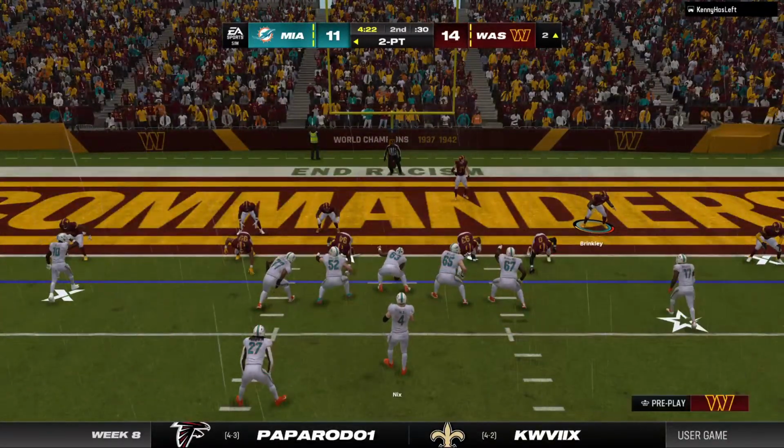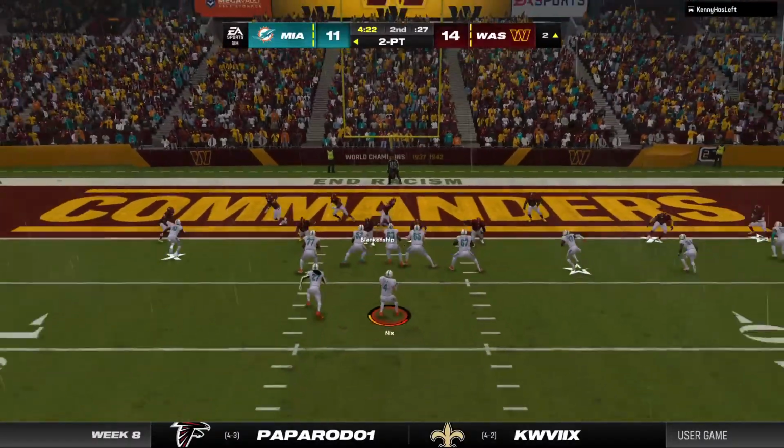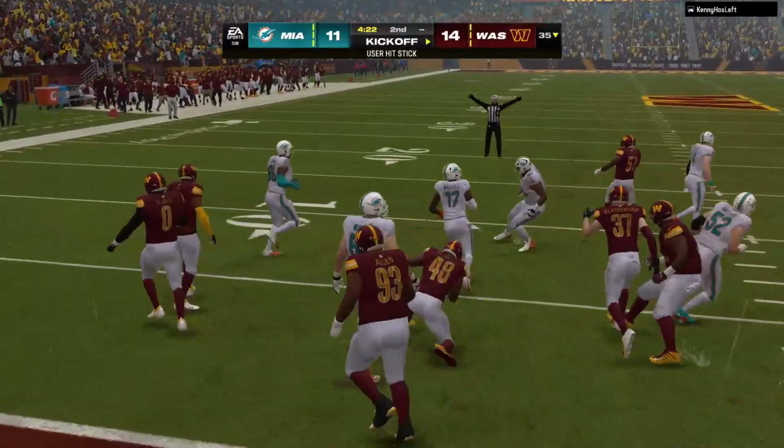As a fan, is there anything prettier than a well-executed post route? No, it's a thing of beauty, especially when it's done like that. And he's going to be intercepted for the third time thus far.